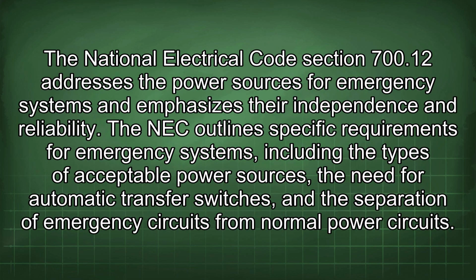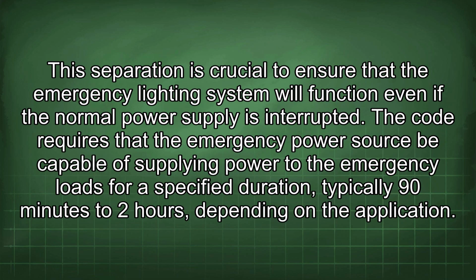The National Electrical Code Section 700.12 addresses the power sources for emergency systems and emphasizes their independence and reliability. The NEC outlines specific requirements for emergency systems, including the types of acceptable power sources, the need for automatic transfer switches, and the separation of emergency circuits from normal power circuits. This separation is crucial to ensure that the emergency lighting system will function even if the normal power supply is interrupted. The code requires that the emergency power source be capable of supplying power to the emergency loads for a specified duration, typically 90 minutes to 2 hours, depending on the application.